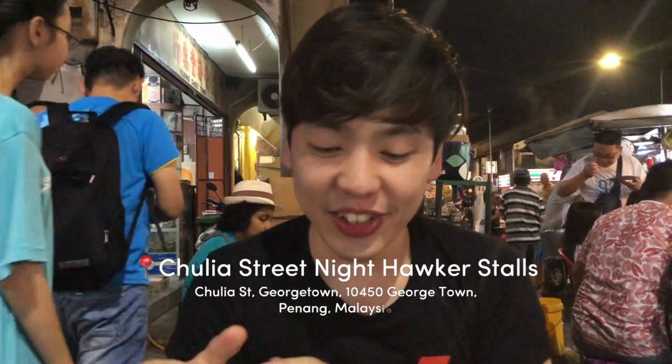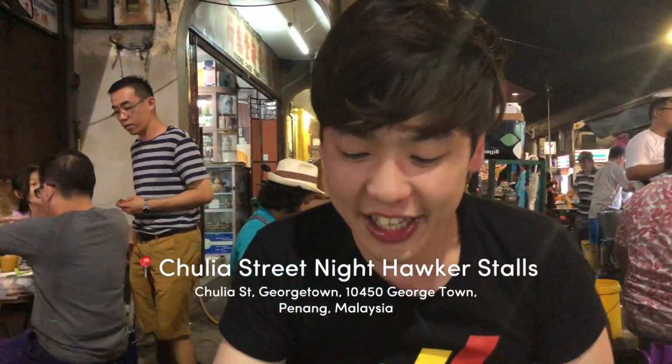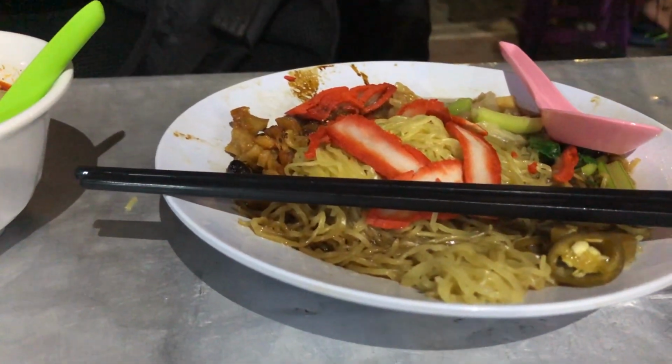Right now we're in Chulia Street and we're looking at the night market. What I've ordered right here is the really famous Penang white curry meat, or you can call it curry laksa. And over here I've got this wonton mee. So wonton mee is actually an egg noodle with char siu.